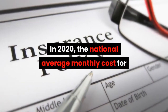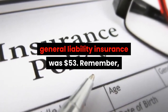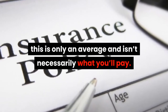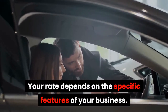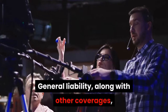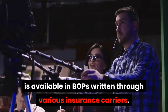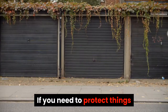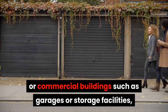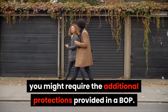How much does general liability insurance cost? In 2020, the national average monthly cost for general liability insurance was $53. Remember, this is only an average and isn't necessarily what you'll pay. Your rate depends on the specific features of your business. Get it all in a BOP. General liability, along with other coverages, is available in BOPs written through various insurance carriers. If you need to protect things like personal property used for your business, or commercial buildings such as garages or storage facilities, you might require the additional protections provided in a BOP.